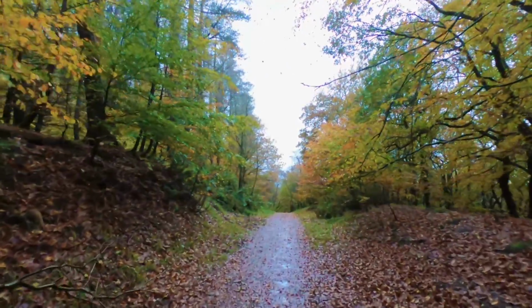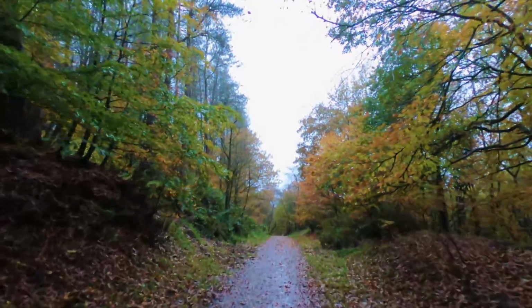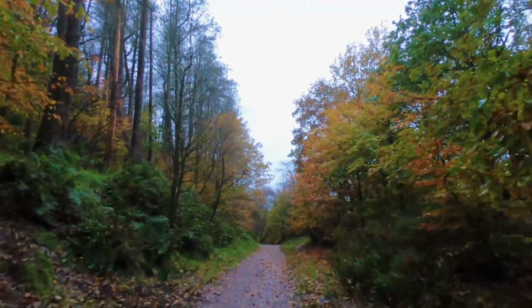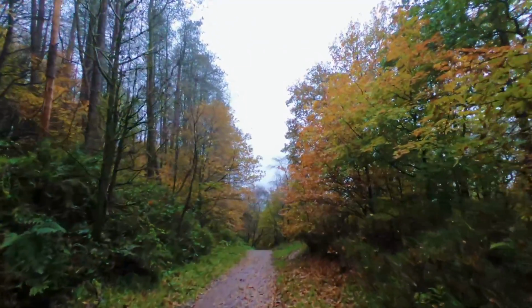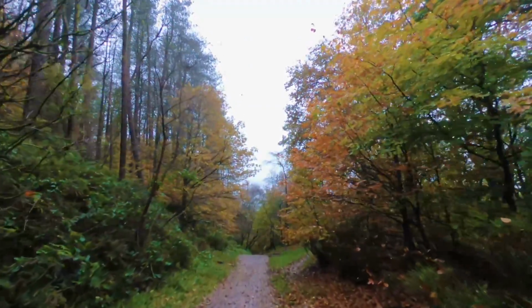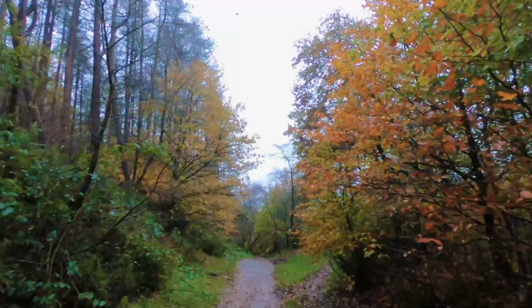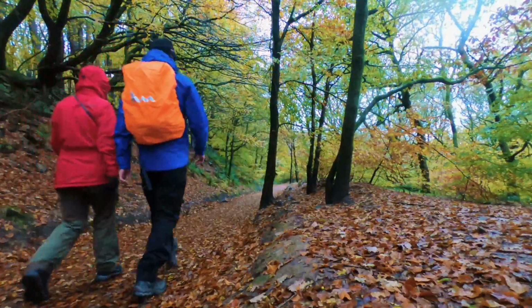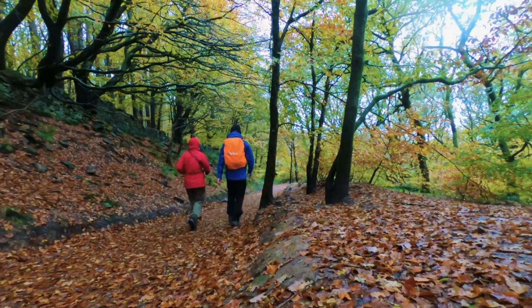The woodland is mostly deciduous, and it's worth looking out for trees including rowan, birch and oak. You may even see jays and woodpeckers if you are lucky. There have also been sightings of kingfishers and dippers on the stream leading from the reservoirs. People walking down the path away from the camera.